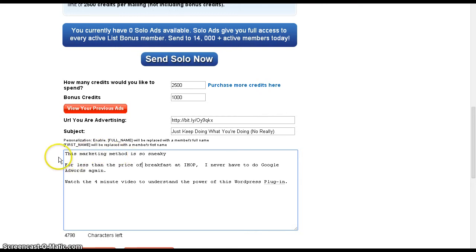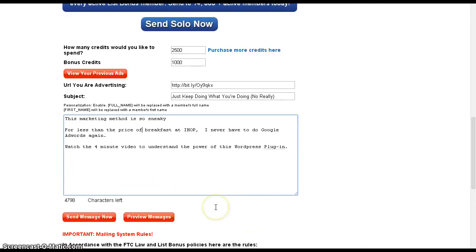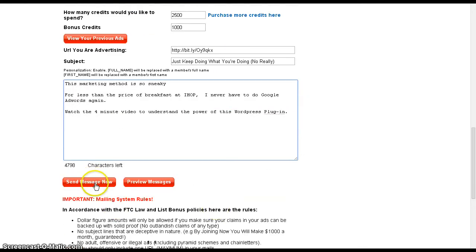So the reason why I use this swipe is because it does cost something, and I want to give an example of the value of what they're about to spend before they even click. So it's very short, shouldn't take more than 10 seconds to read this. And I'm going to go ahead and send this out.